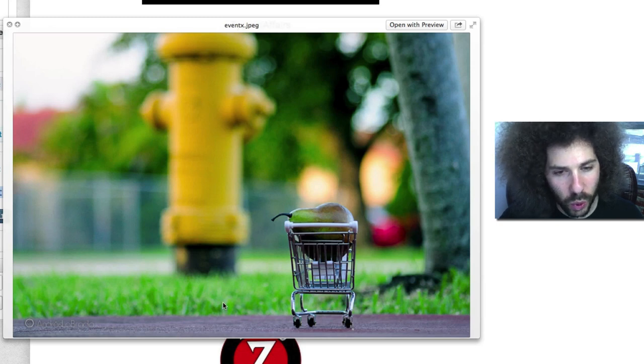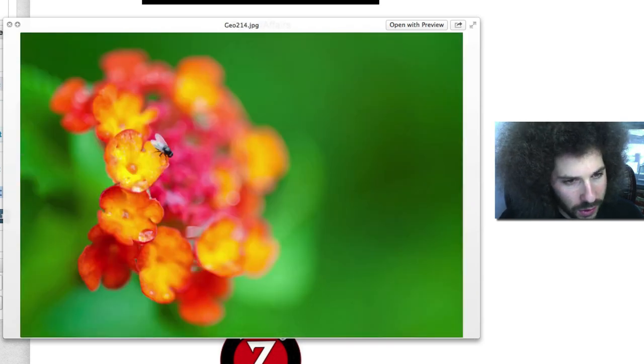I just thought this was cool. It's like a pear. It's a grapefruit. That was the fruit from earlier. A grapefruit. There, I figured it out. A mini cart and a pear in there. It looks pretty cool. This is cool too.